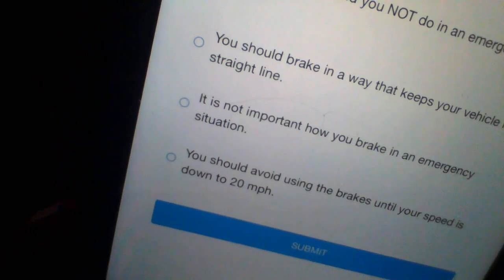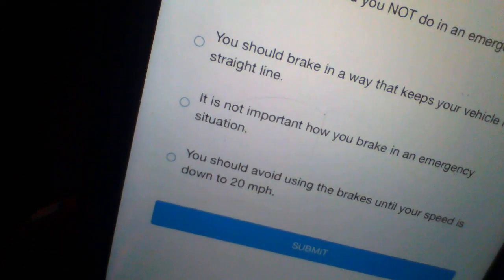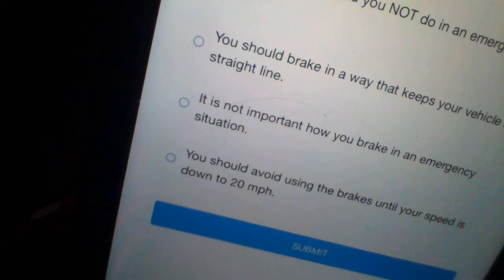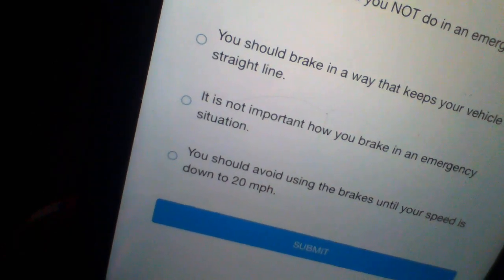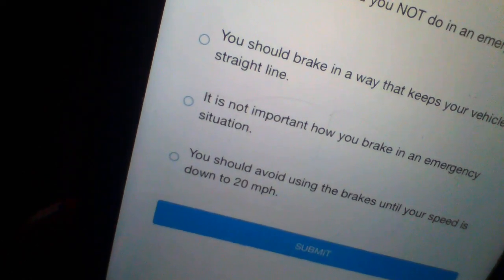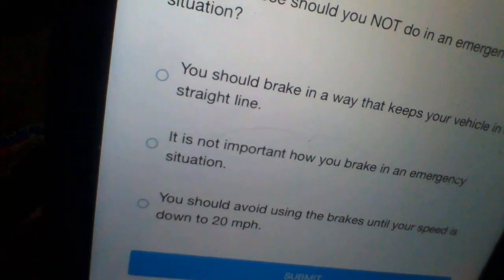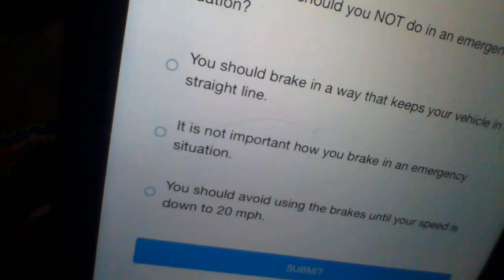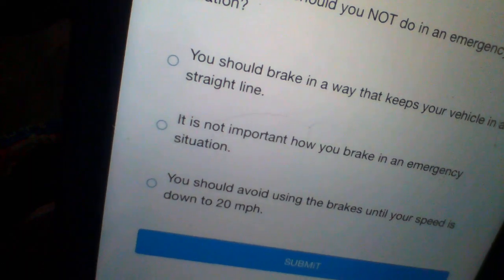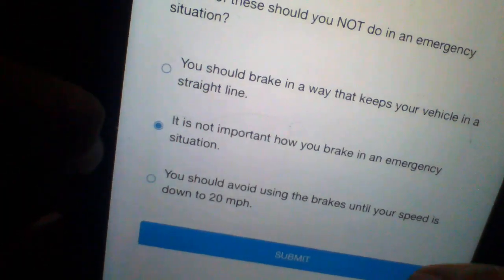Number 16. Which of these should you not do in an emergency situation? A. You should brake in a way that keeps your vehicle in a straight line. B. It is not important how you brake in an emergency situation. Or C. You should avoid using the brakes until your speed is down to 20 miles per hour. I'm going B. It is not important how you brake in an emergency situation.